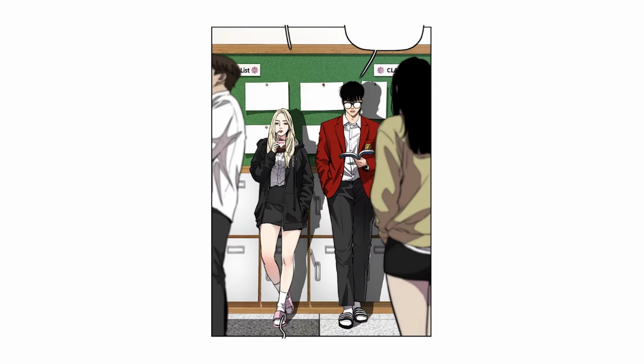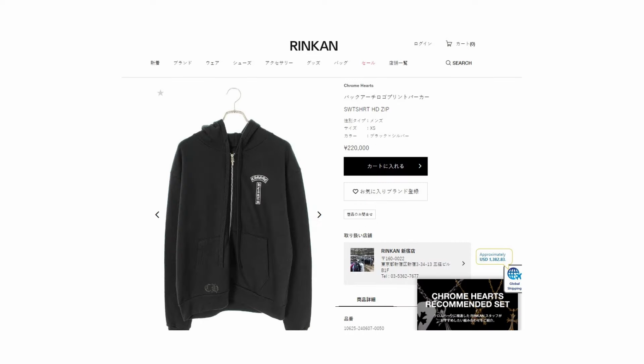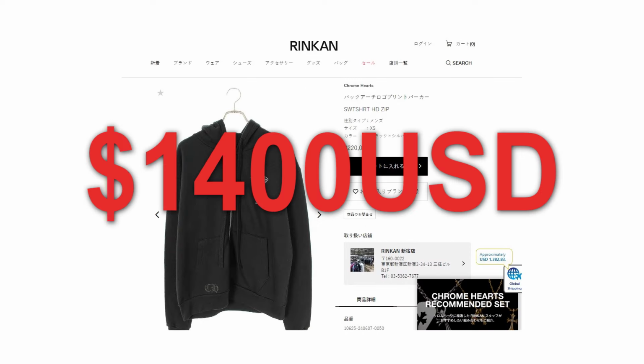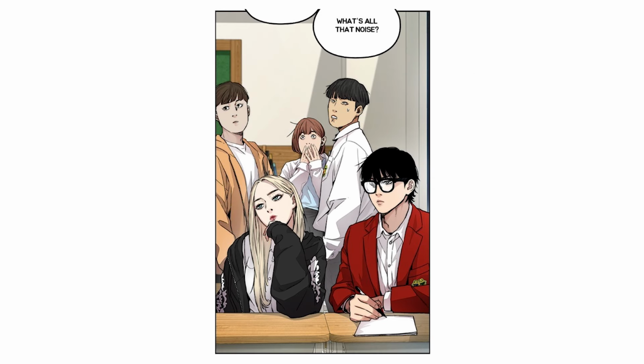For this next fit, we got Shelly in another fire chrome zip up. This zip up, that Rincon has as the back arch logo print, is listed for 220,000 Japanese yen, or $1,400. Fire zip up. And again, banger after banger.